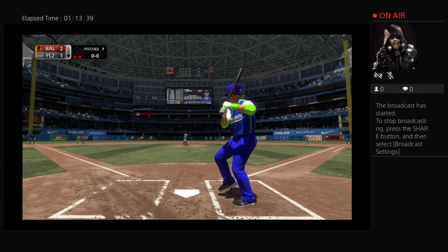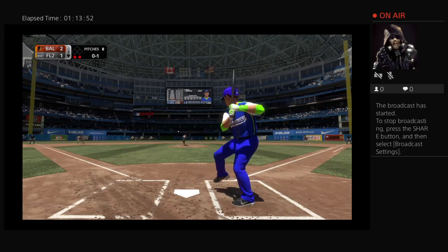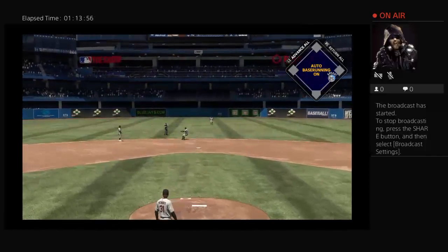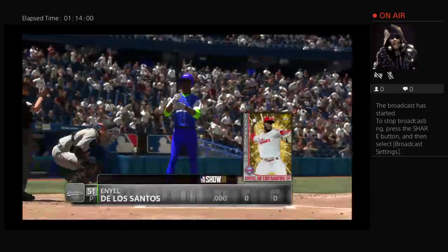He's set, and the pitch. Started to go around, but it's ruled strike one anyway. A bouncer up the middle. Scooped up on the backhand. And they will not get him at first as he's able to leg out the throw.